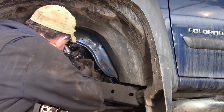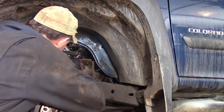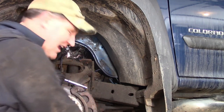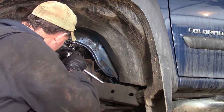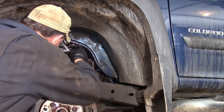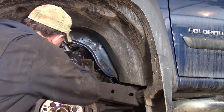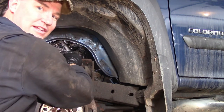So, I'm calling this one number five. It's a double one, so we got six right away. It was the easiest one. Well, there's one just above it that you can't even see until you get the bracket pulled up and out of the way, and then you can get onto it quite easily. So I'll get that one now.